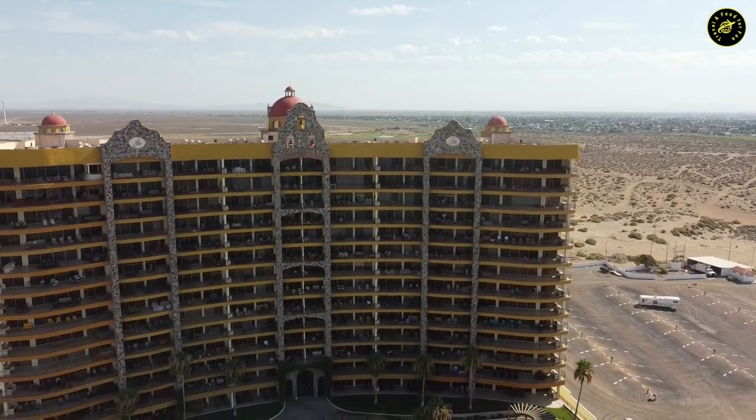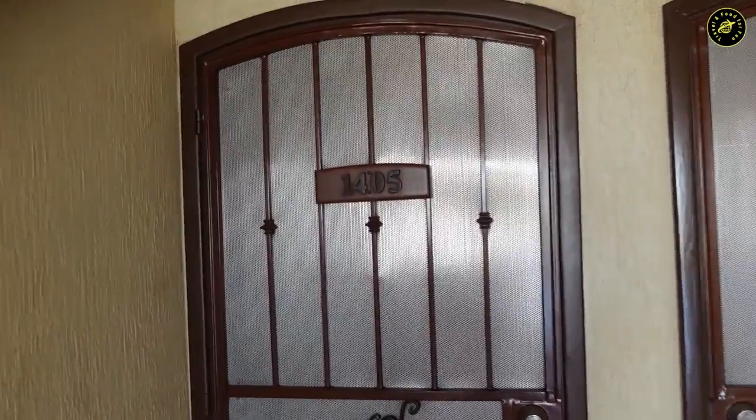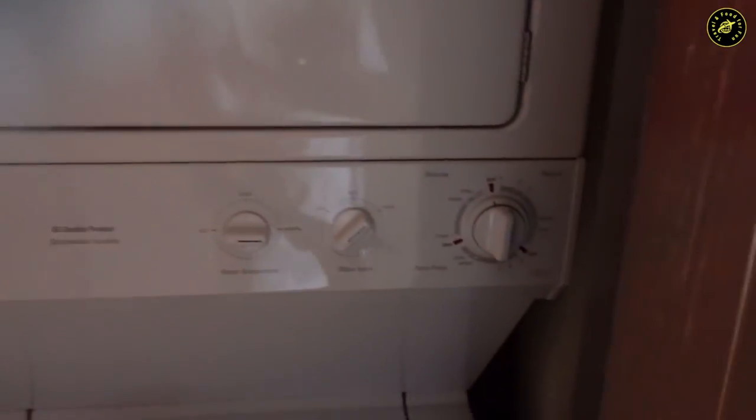I booked a one-bed condo on the 14th floor of the hotel, so let's go inside the unit and show you around. This is the bedroom with a queen size bed, a TV and some closet spaces. This is the washer and dryer and the water heater.